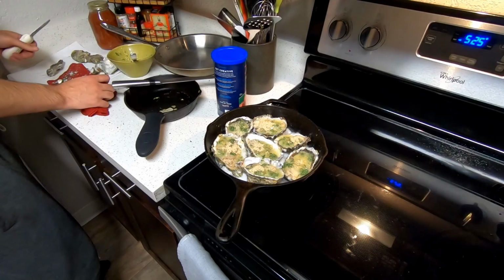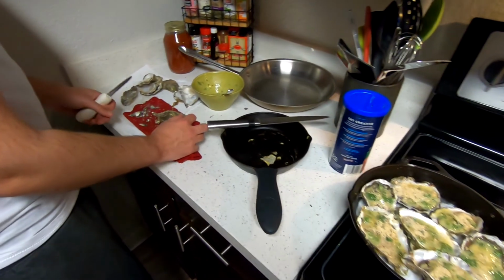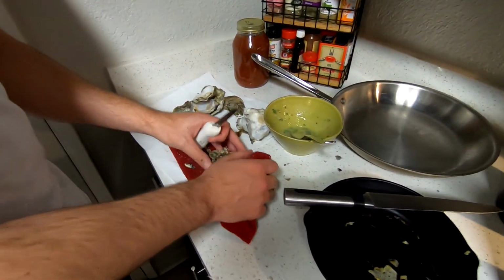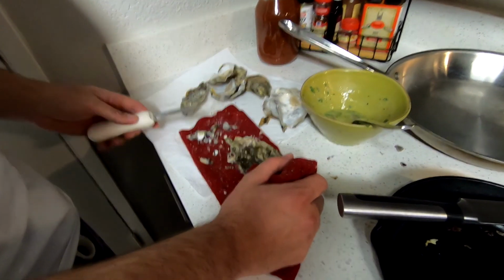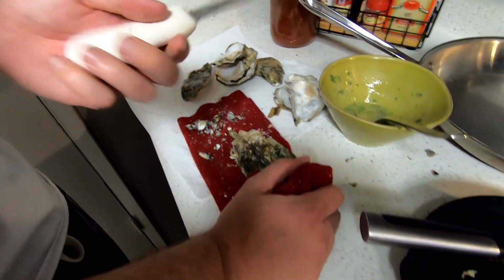Now let's check out what's going on the other side of the kitchen. All right, so we got some oysters going on over here. And the hardest part is shucking them. These are big. So, shucking, how do you do it? So you have to get a special shucking knife.